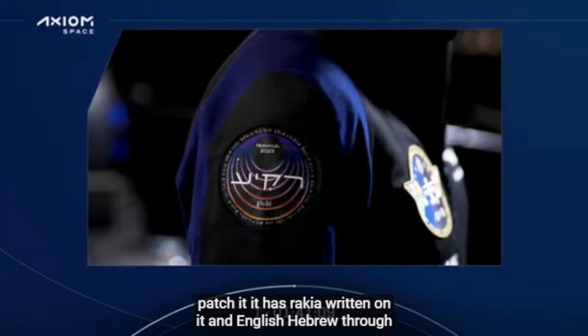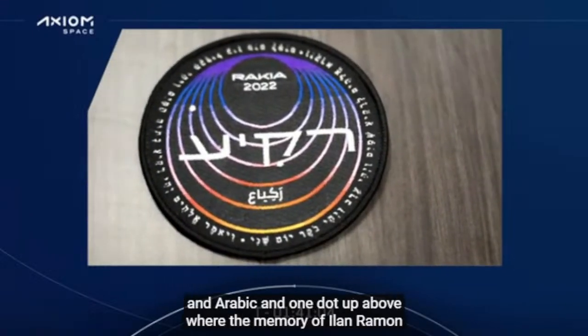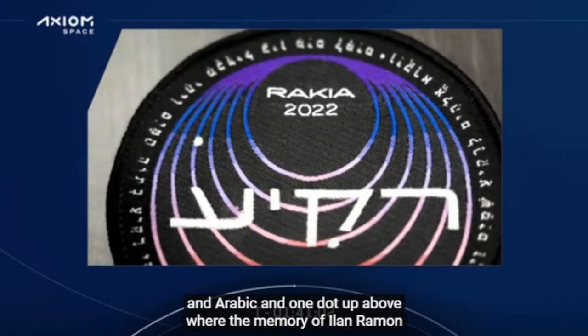Rakia patch. It has Rakia written on it in English, Hebrew, and Arabic, and one dot up above for the memory of Ilan Ramon.